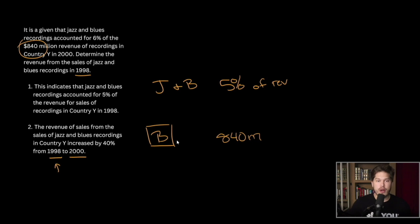Now remember, for these questions, you don't have to solve the problem. You just have to determine if you have enough information in order to solve the problem. There's a small distinction there. So we don't need to actually calculate the revenue for 1998. We just need to be comfortable with the fact that we have enough information to do so. And in this case, we are.